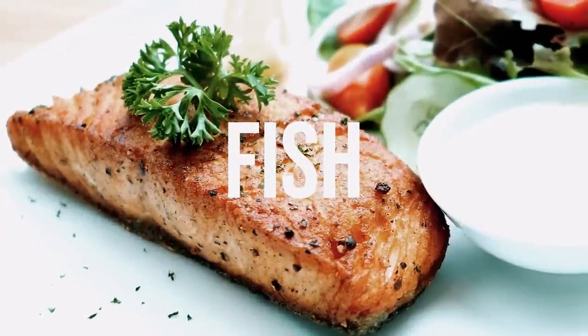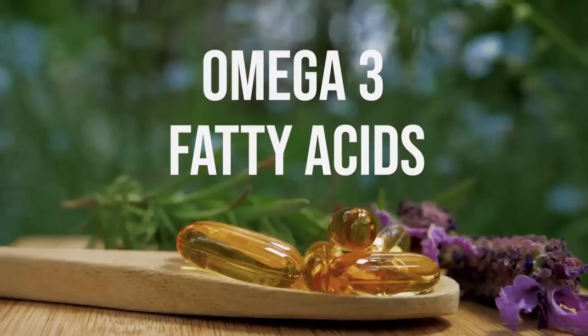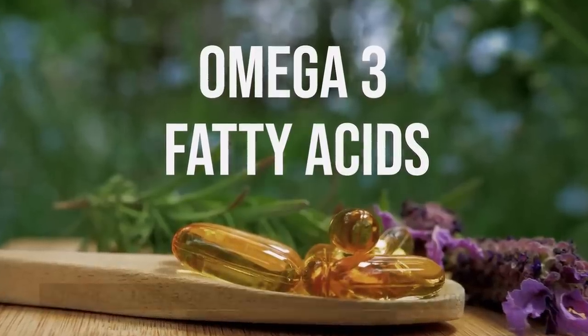Next we have fatty fish. Salmon and mackerel are high in omega-3 fatty acids, which can improve your heart health and also lower your blood pressure. Incorporating fish into your diet at least twice a week can help you to reduce your risk of developing hypertension. Now, aside from finding these omega-3 fatty acids in fish, we can also find them in flaxseed, chia seeds, and walnuts. There are several mechanisms by which omega-3 fatty acids may help to lower your blood pressure.